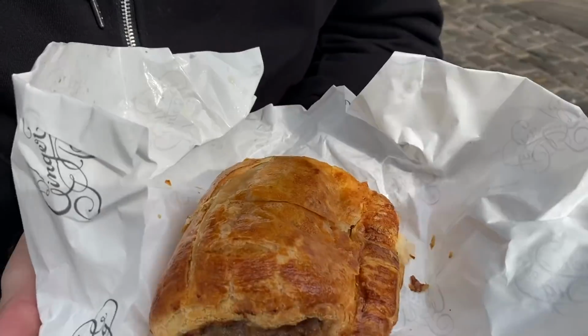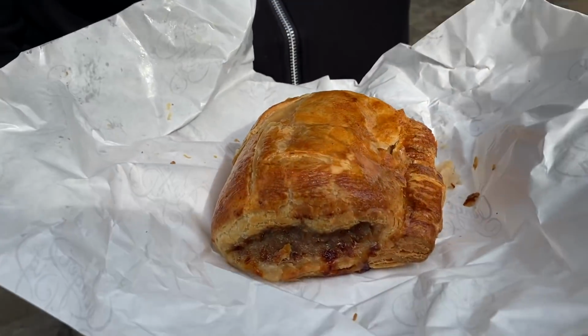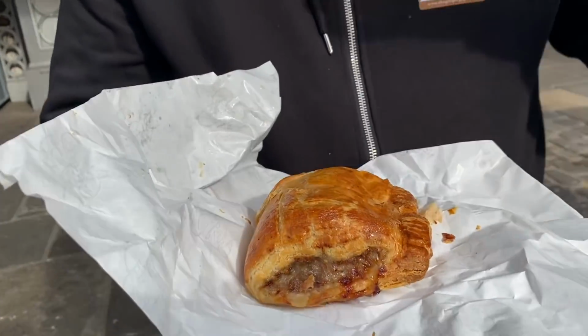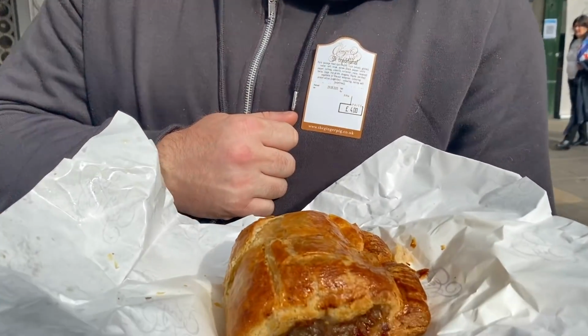Look at this. Hot to touch. Is it hot? It's hot. It's piping hot, Jeff. Look at that. I think I can see a little of the juices running out of that. Large, heavy, full. How much was it? It's really hot. That's why they give me the napkins. Yes, I think it was £4. It's quite a lot for £4.